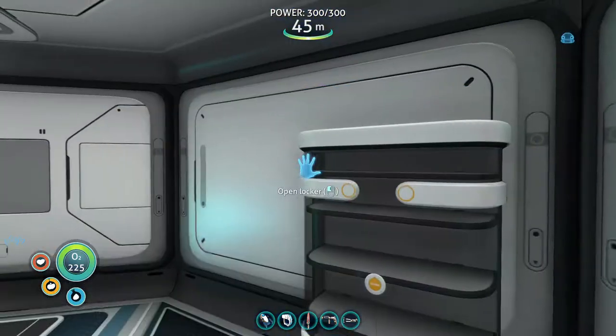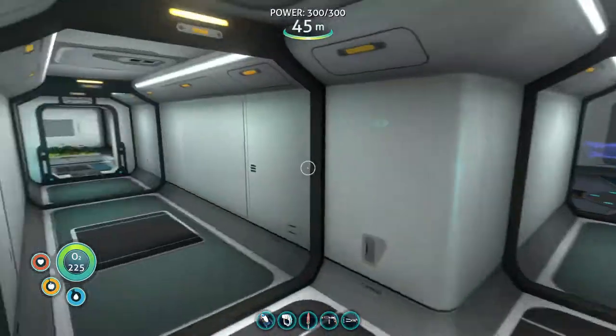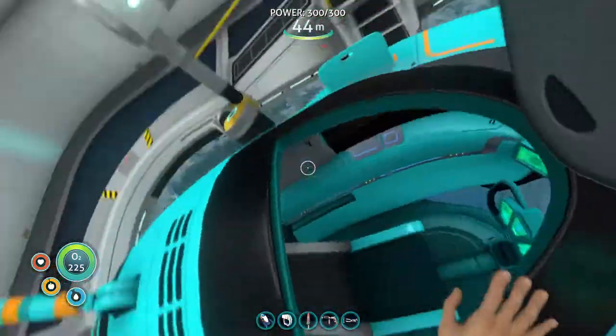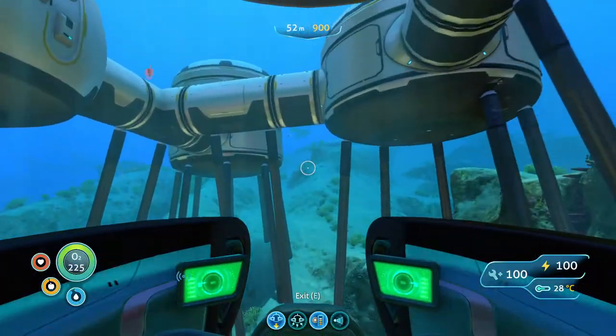A little safe zone. What is it? It's called life pod. Thank you. Let's call it the pufferfish pod. Onwards to the pufferfish pod.